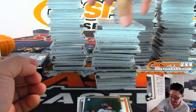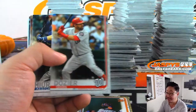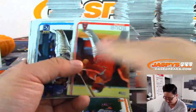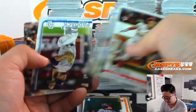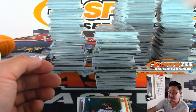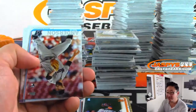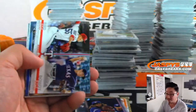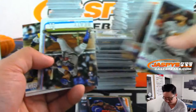No Topps Gold Label? Well, if it sells out, Jason will do it. There's nothing sold out after this, so if that sells out now, that would be the next break. So if you got the last three teams, boom. You've controlled the narrative of the next break. You have the power, folks. Someone wants Phoenix to go first? Buy those Phoenix teams. That'll be the next break.